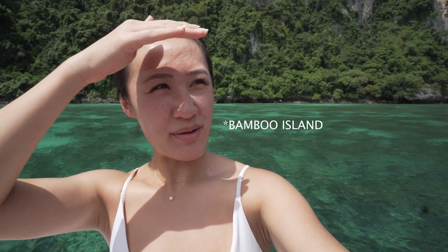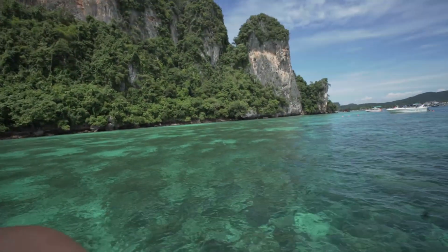We're at Kai Island for some snorkeling. I'm not really sure. The guy didn't really tell us where we are either. He's just like, all right, get in the water. It's time for snorkeling. So we'll do that. It's really nice. The water's super clear.